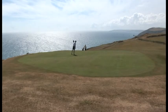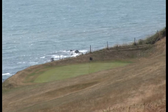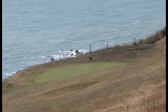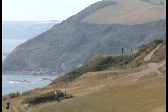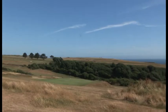The course is well maintained and the greens are kept in good condition all year round. It has a par of 70 and consists of 3 par 5s, 5 par 3s and 10 par 4s. It measures 5,776 yards off the men's competition tees and 5,145 yards from the ladies' tees.